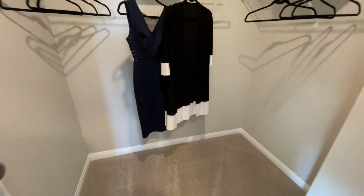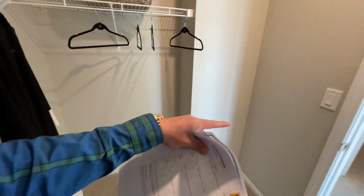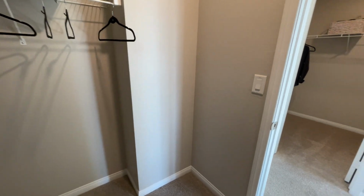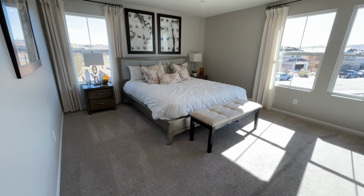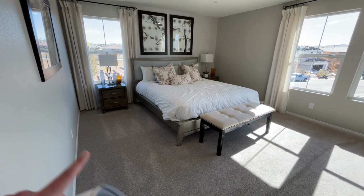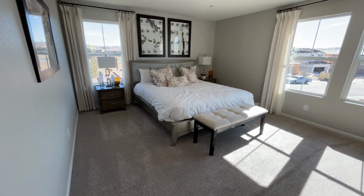And even right here, I feel like shelves, something. There's a lot of unused space in here. They're really nice size closets. Into the bedroom we go, with a king size bed, two nightstands, a bench, a lot of natural light, really good amount of natural light.